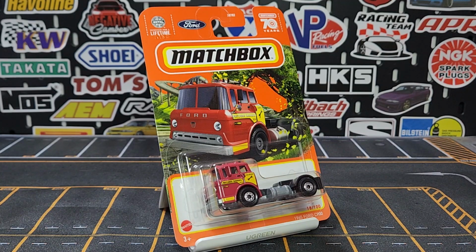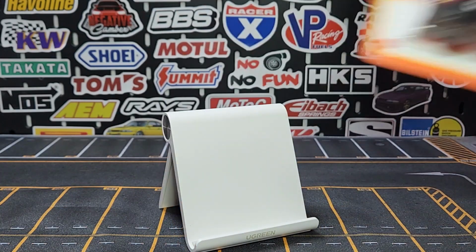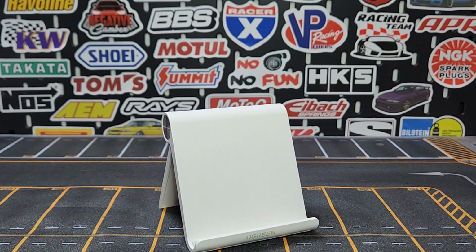All right, moving on to number 18 of 100, 1965 Ford C900. This was a new casting last year. It was in Shell deco. This one is in Matchbox Garage decos, which is kind of a throwback to the Lesney era of Matchbox, which is a pretty nice mix. This, of course, is a licensed casting. Will fit all modern convoy trailers as well.